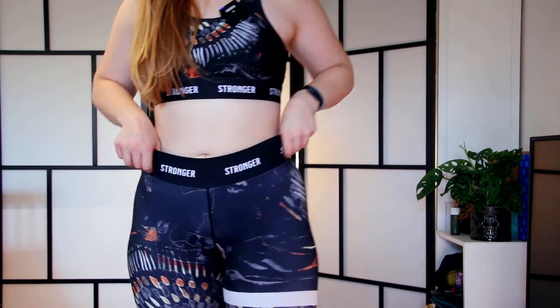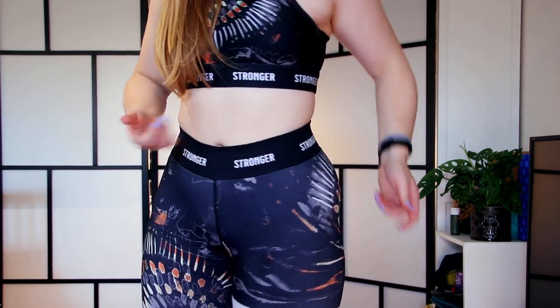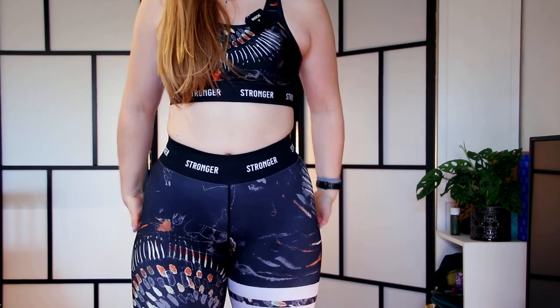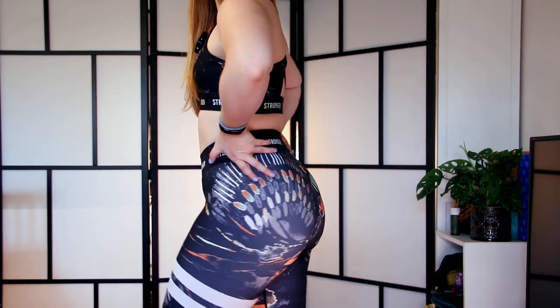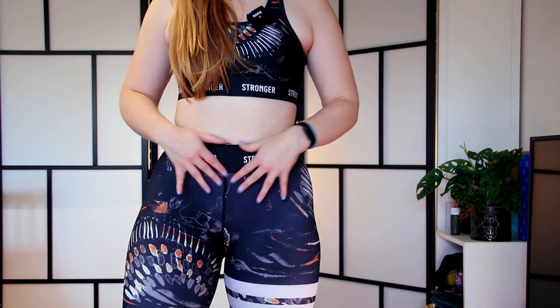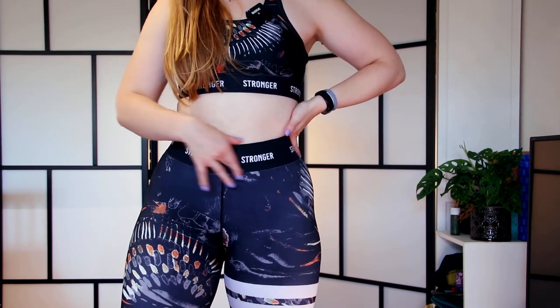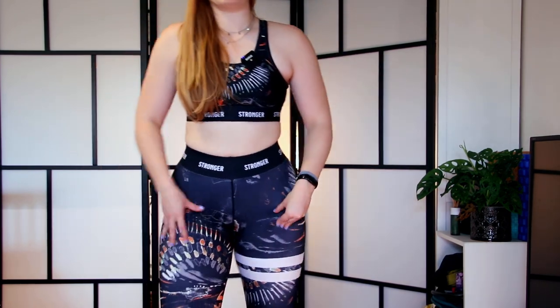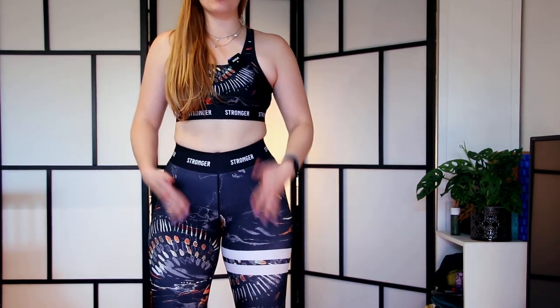I don't want to say this is tight or anything, because it's not. But you have this thick thing and then all of a sudden it's all the pattern, and I think it makes my hips look wider than they are. So yeah, I'm not a big fan of the design of this one. I think it could be better with just a normal patterned waistband. I'm not a fan of the front seam on these because they're just not as high rise as I want them to be.